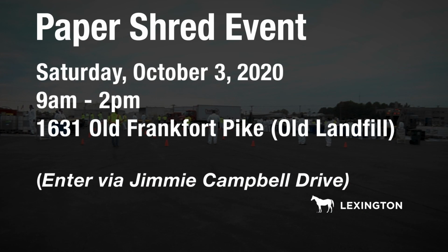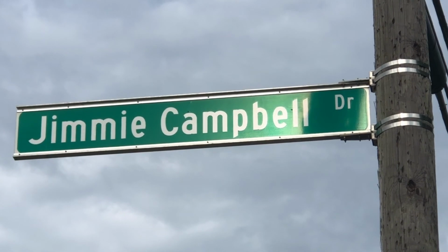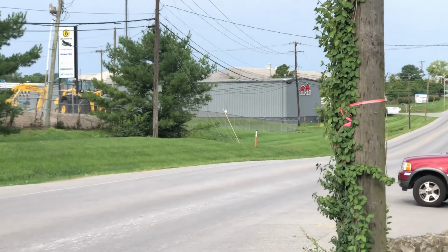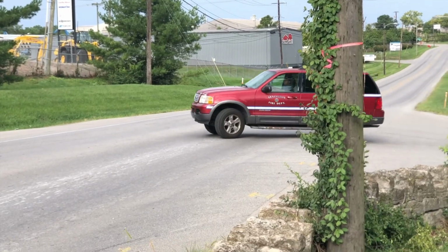The hours will be 9 a.m. until 2 p.m. and it'll be here at our event site. The address is 1631 Old Frankfort Pike. The entrance to this event site is actually via Jimmy Campbell Drive, and that allows for smooth access and a one-way in entrance, one-way out exit.